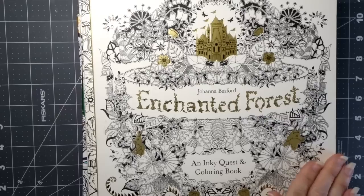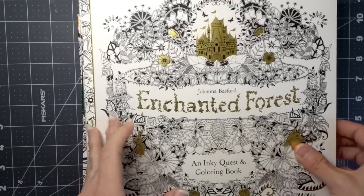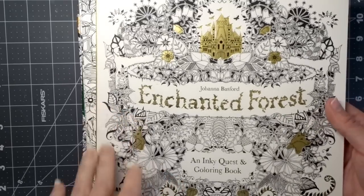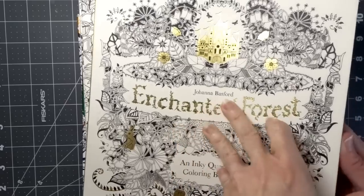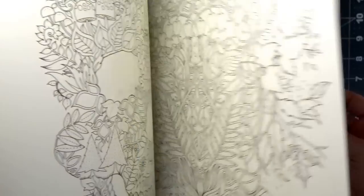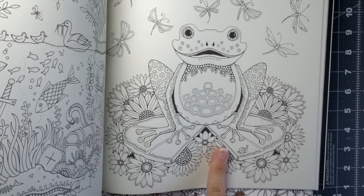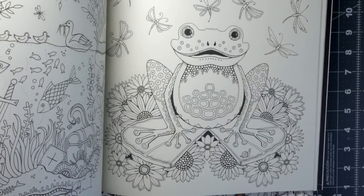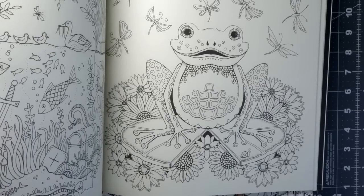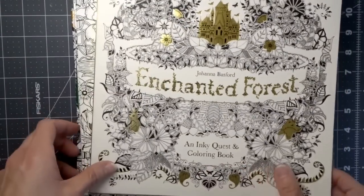And the only reason I purchased these is because I wanted another copy of Enchanted Forest. Because a few years ago, when I first started coloring, like 4 years ago or so, I had colored the frog in this book. Let me see if I could find that page. I wanted another copy of the book so that I could redo this page, so that I could have my coloring before and my coloring now. So I wanted to be able to compare how much my coloring has progressed from one to the other. So that's what I wanted to do with this one.